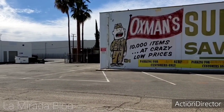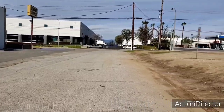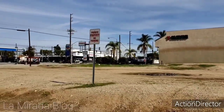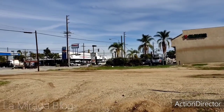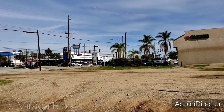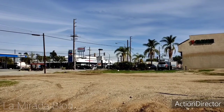But this west side of La Mirada, back in the day, you might remember, it was this place here, Oxmans Surplus, and Rexall Drug across the street here. You can see the Pep Boys. And Rexall's back there, kind of hard to see, but Oxmans and Rexall over here, they were the places to go back in the day for the gum and candy selection. Let me tell you, Bubble Yum, there were a lot of crazes going on back then, and they had the best candy selection.